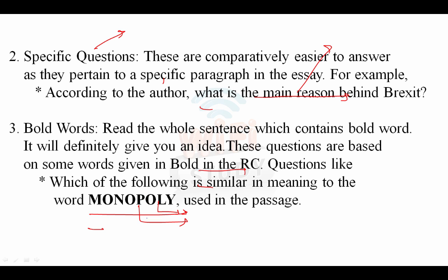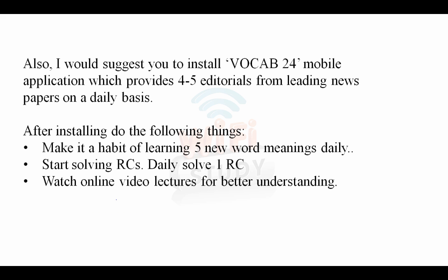For tackling these types of questions, we have a very simple plan. We suggest you download or install the Vocab 24 mobile application that will provide 4 to 5 editorials from a leading newspaper on a daily basis. You will get 4 to 5 editorials in a single application. That is a big thing, and you will get each and every word's meaning in Hindi, their synonyms, antonyms, images, everything that is related to your exam.